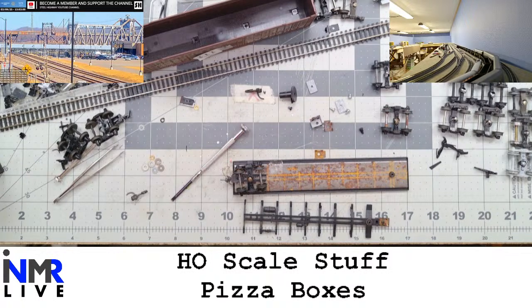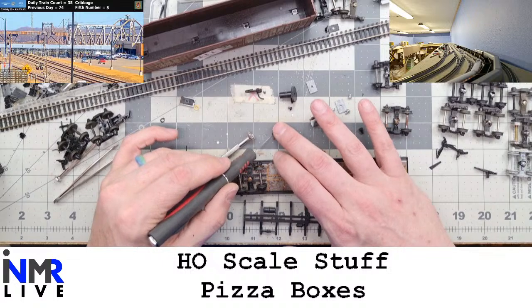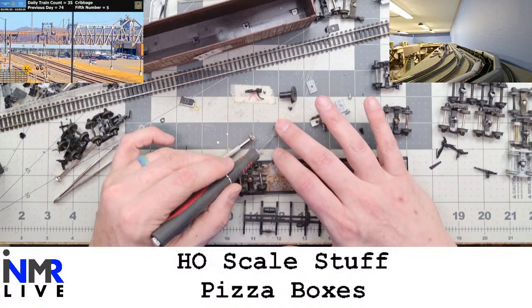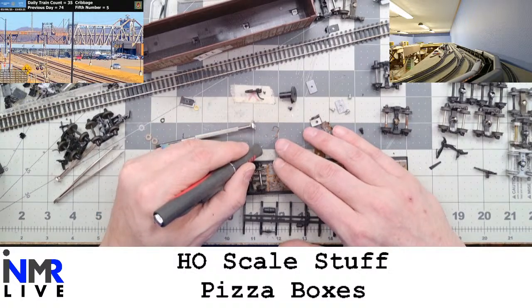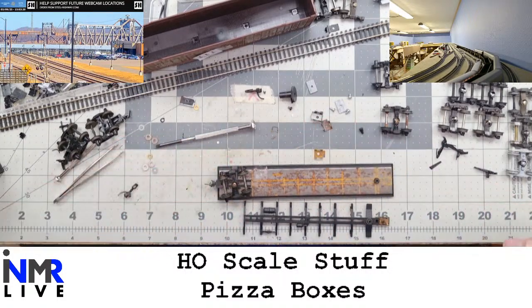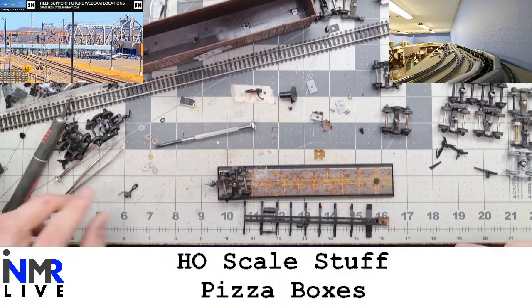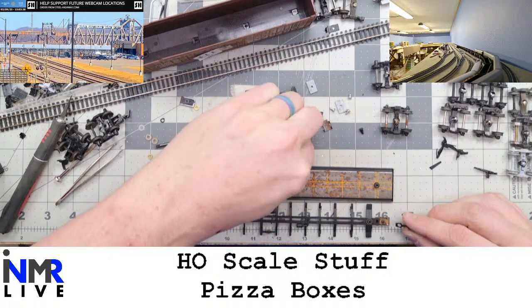I'm looking in my random box of parts for a Katy coupler spring, and I think I just found one. Or two. Squeeze that in a little bit.